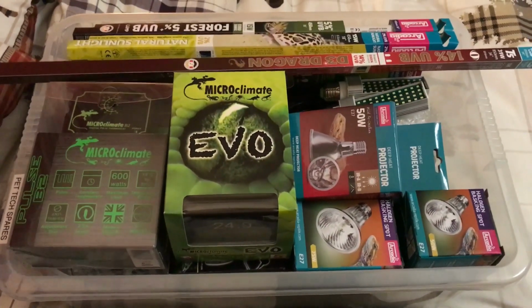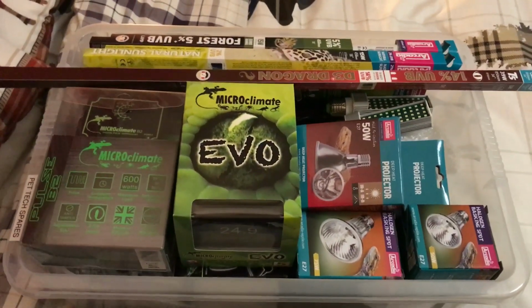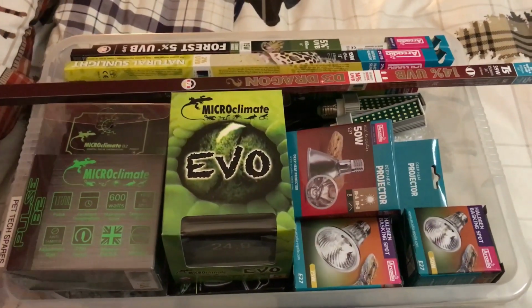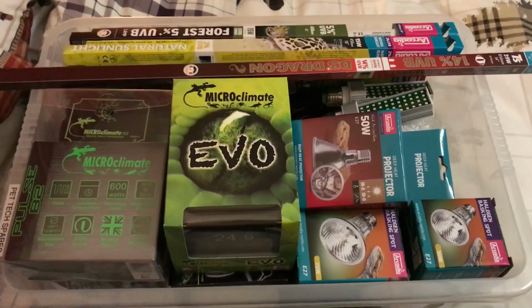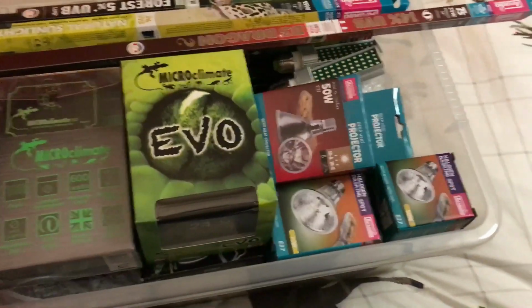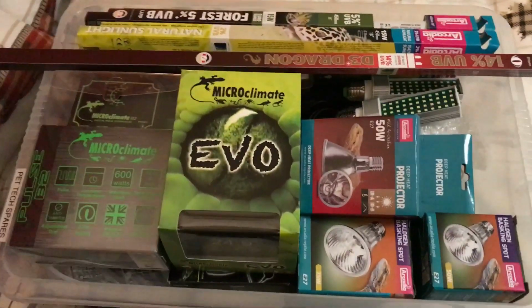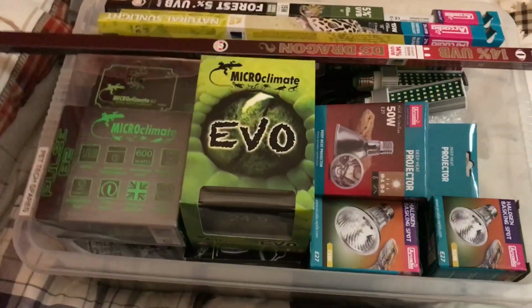In some cases we've just replaced items with something different, something better maybe, and either bought spares or just have the old version here, which will always work just fine in an emergency. So I'll run you through what I keep, and if any of it's of any use to you guys, it might be worth checking out.